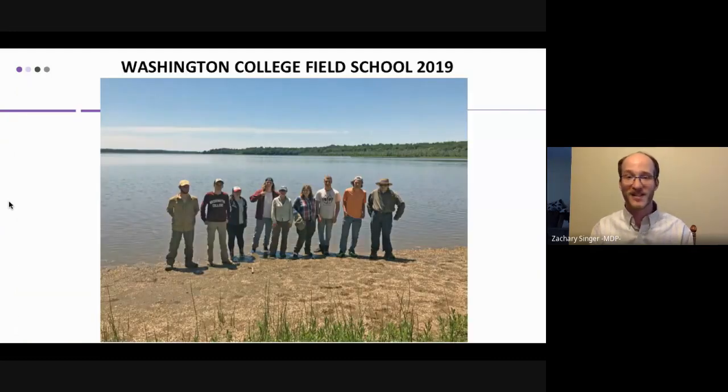Building on the success of the Jug Bay walkover survey, the Lost Towns Project collaborated with Washington College to host their 2019 summer field school at the Jug Bay Wetland Sanctuary. Here you can see Dr. Julie Markin with the field school crew. I'm going to walk through the process of the field school to discuss what happens in an archaeological field school and what skills these students learned.